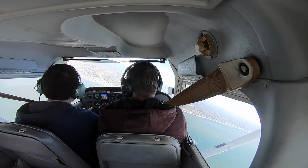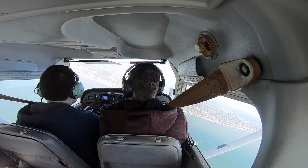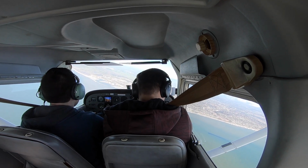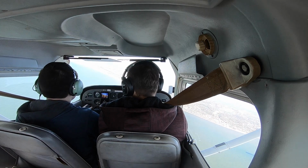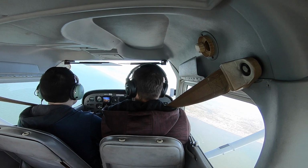So you're now at 4,500, right? Palomar Tower, Cessna 739er Mike Hotel, descending through 4,500, 2 miles off the Oceanside Pier, inbound with Alpha. 739 Mike Hotel, just stay outside the Delta for another 5 to 10 minutes. Give me a call back then. Remain outside Delta, 9 Mike Hotel. All right, let's level off at 45.